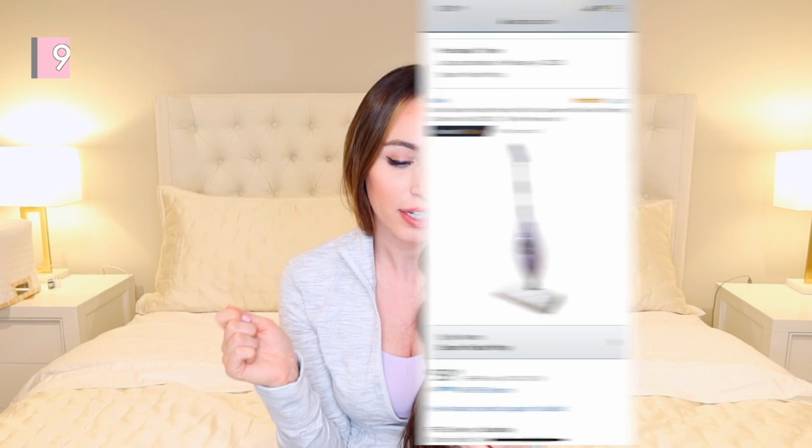After that is the Shark Steam Mop. I bought this almost 3 weeks ago, and honestly, I have not even used it yet, but so many of you said this was a great one for the price, and I bought it on sale for $60. So let me see if it's still $60. Yeah, it's $60 still, and it's very simple and straightforward, but again, a million people told me it was good, so I trust that.